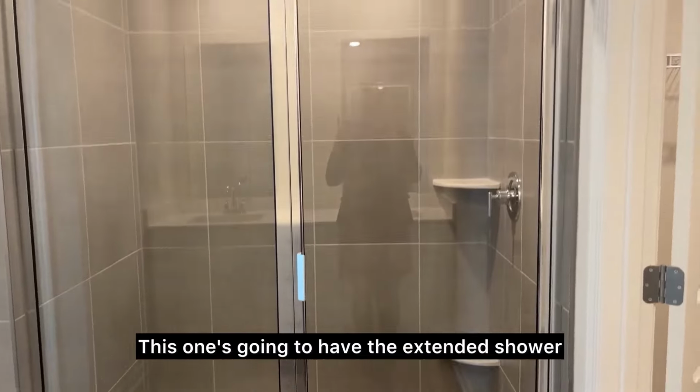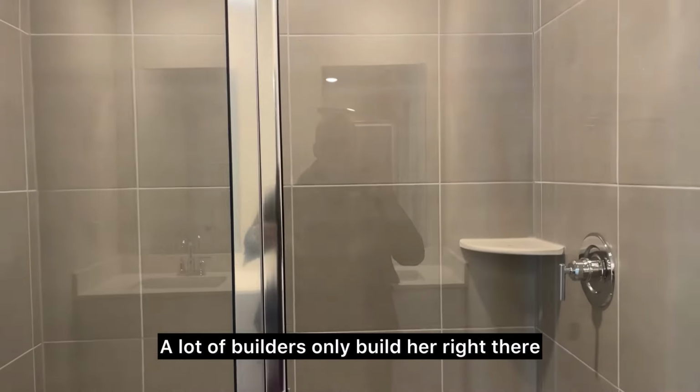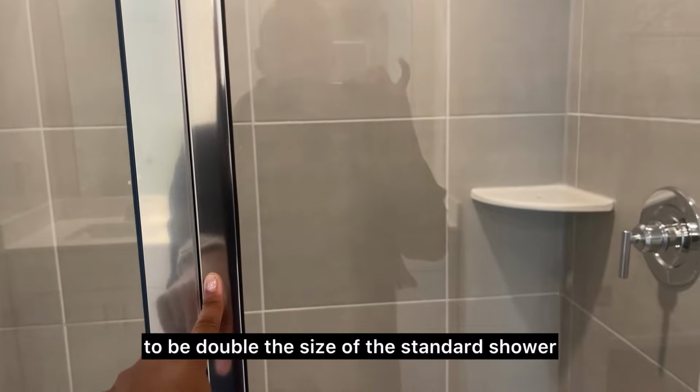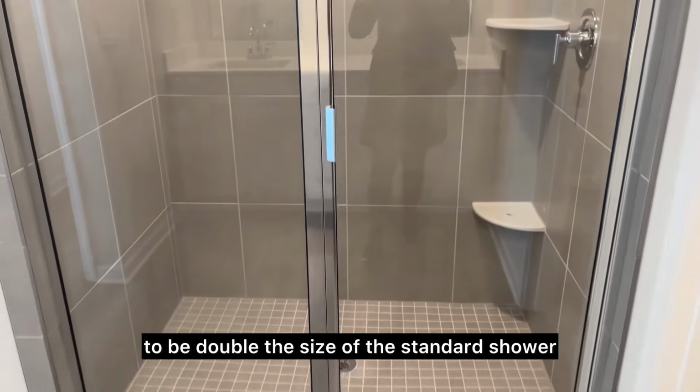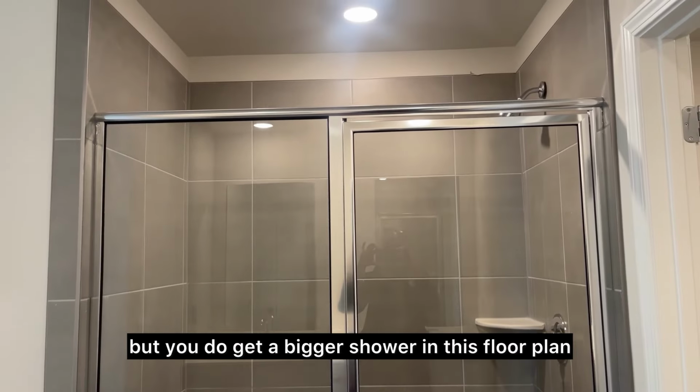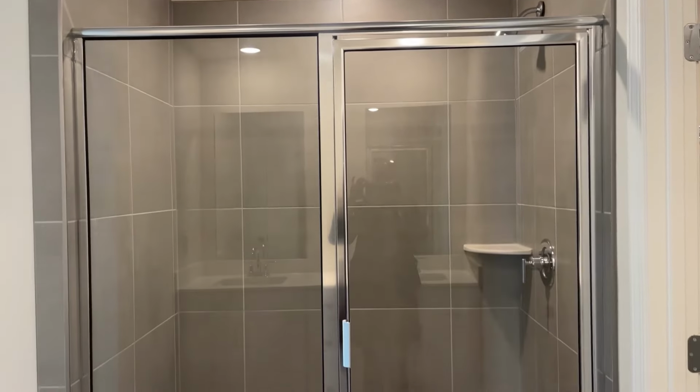This one's going to have the extended shower. A lot of builders only build to right there, but as you can see, this one is actually going to be double the size of the standard shower. There is no tub, but you do get a bigger shower in this floor plan.